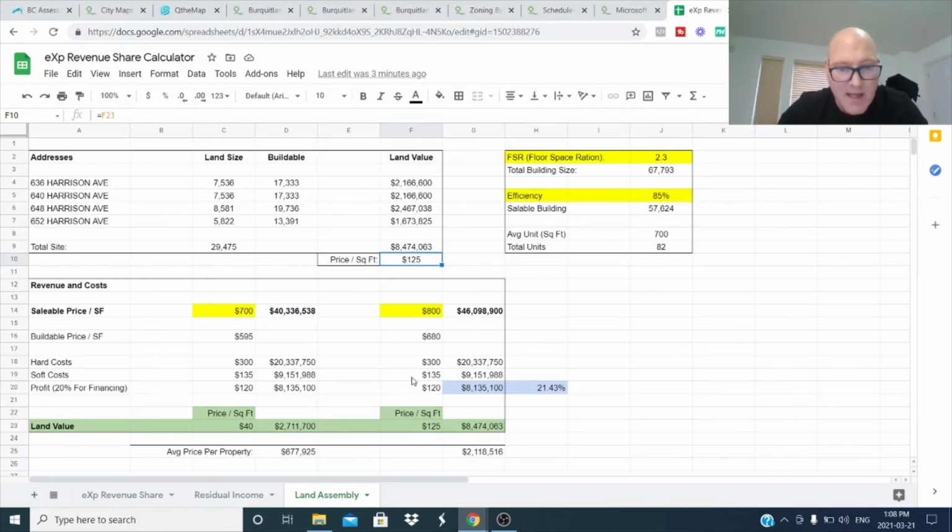Now, one thing you'll like about this is, let's say hard or soft costs went up, and it's 150. What happens is the profit remains the same, because in order for them to get financing, this has to be above 20%. So as these other numbers change, all it does is change the value of the property, what the developer could potentially pay the homeowner. So you can see if you have a deal in your hands or not.